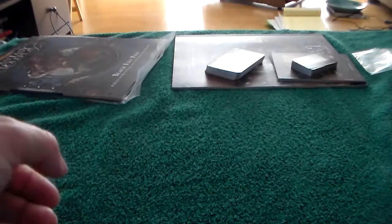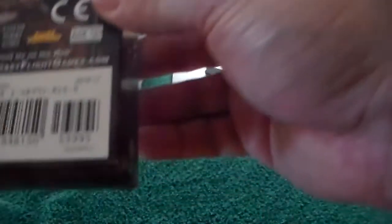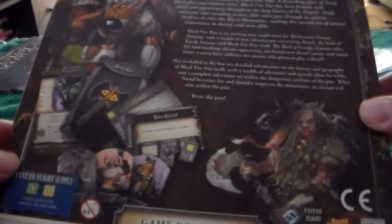This is the unboxing for Warhammer Fantasy Roleplay Blackfire Pass from Fantasy Flight Games. I guess it originally retailed for $39.95. Like I said, I have some sealed copies up on eBay. I'll be putting these non-sealed copies up as well.